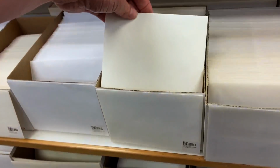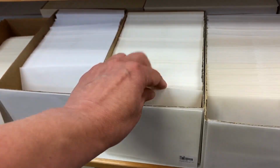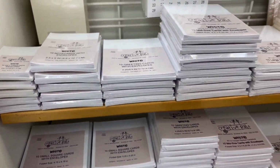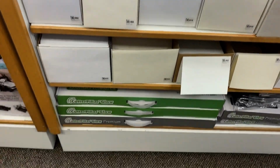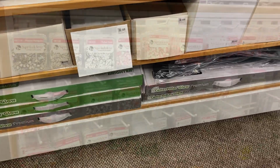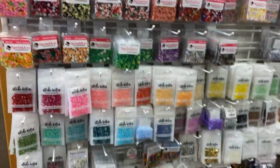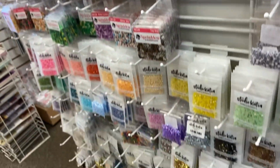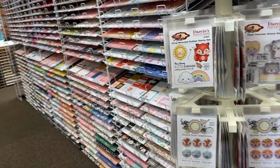Vellum, cream, white. I probably should have thought to buy a couple big envelopes. I didn't even think of it. I was just showing you. Card bases. Fancy stuff too. Caterpillar Glow. They have cool tools in here. Look at all this. Studio Katya, and then the sprinklets. Pretty much the best stuff.